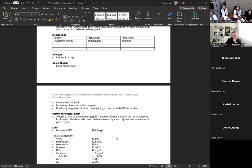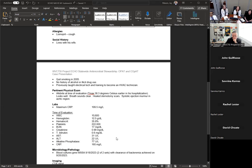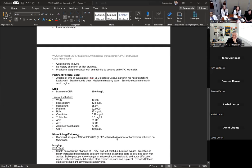He looked well, had clear breath sounds, healed sternotomy scars, and did have a systolic ejection murmur in the aortic region. The review of his labs showed increased maximum CRP. A little earlier in his hospital course, it was approximately 200. At the time of evaluation, his white blood cell count was normal, and his CRP had decreased to 160 at this point. And I've already shared his microbiology information as well as his imaging. So microbiology was just blood cultures, and the imaging was the CTA.